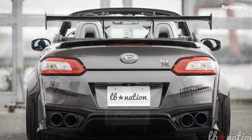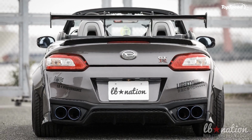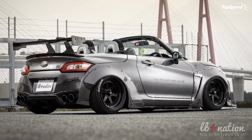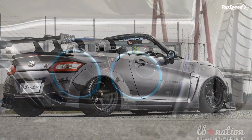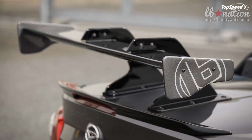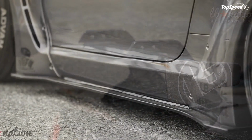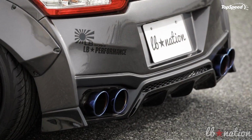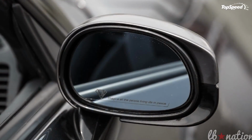No one's going to mistake the Copen as a legitimate performance car thanks to the 660cc three-cylinder engine that produces 63 horsepower. Owing to its K-car roots, the Daihatsu Copen isn't available in the US market. Over in Japan, though, the tiny K car sells for around $15,000 to $18,000.